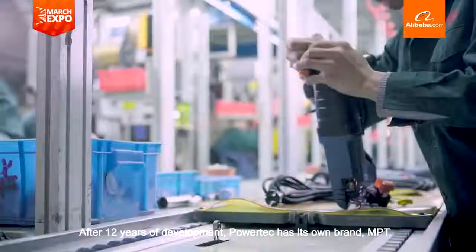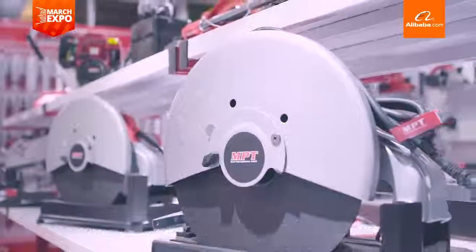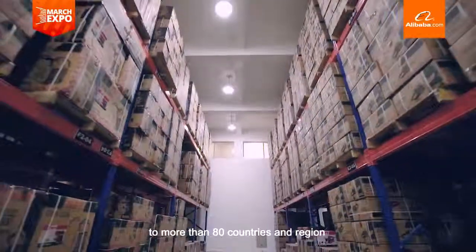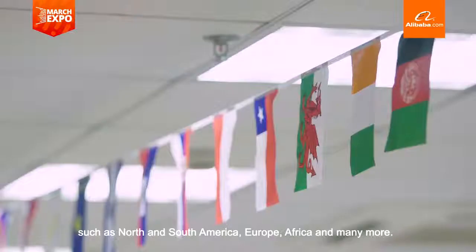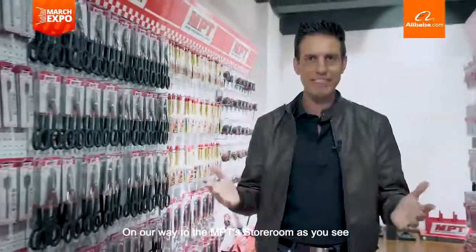This factory has advanced technology, complete equipment, and powerful production capabilities to meet a steady stream of orders. After 12 years of development, PowerTech has its own brand, MPT. PowerTech's products have been exported to more than 80 countries and regions, such as North and South America, Europe, Africa, and many more.